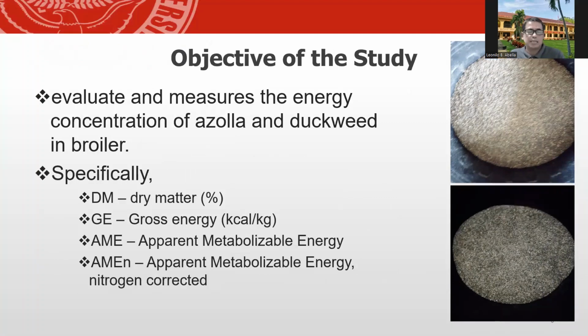Hence, this study. The objective of the study is to evaluate and measure the energy concentration of Azolla and Duckweed in broilers, specifically to get the percent dry matter, the gross energy in kilocalories per kilogram, the apparent metabolizable energy, and the apparent metabolizable energy nitrogen corrected.